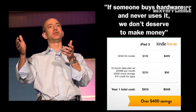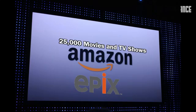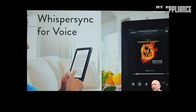So Amazon is doubling down on content. A recent deal with Epix adds 3,000 movies, bringing the total to 25,000 movies and TV shows on Amazon Prime. The X-Ray feature for books and movies delves deeper into related characters, actors, and biographies, and the WhisperSync service is coming to audiobooks and movies.